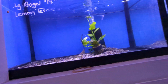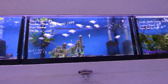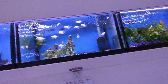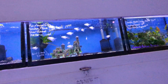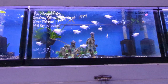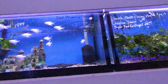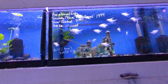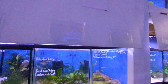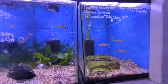Angelfish. Hard to see, but there's a big old angelfish up there. Those aren't hatchet fish. They are? Nope. Those are a type of tetra. A skirted tetra of some sort. Albino, maybe? I don't know. What'd you say, Lo? Females? Yeah.